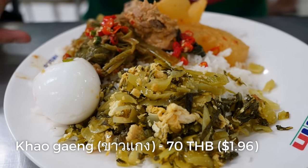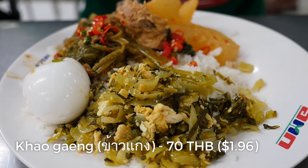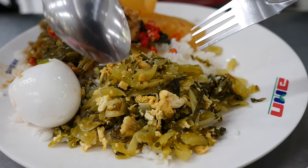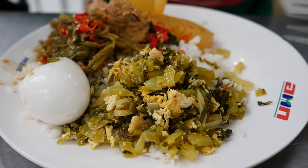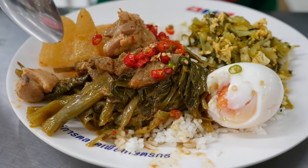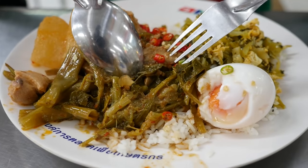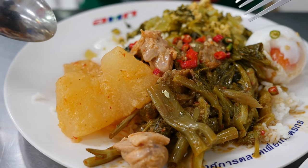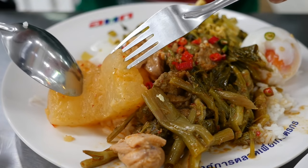Ying and I are sharing a couple of different things to begin with. This is a plate of khao rat gaeng, which is rice with a variety of different dishes on top. This one is pickled mustard greens with egg, in Thai called pakat dong pad kai. And then there is a soft boiled egg on the side. This one is gaeng tae po, which is a curry with pork and morning glory. This one is called gaeng fak kai, which is chicken curry with winter melon.